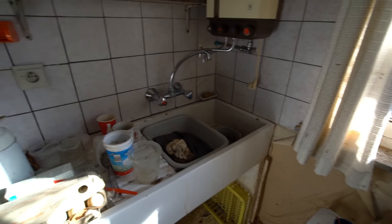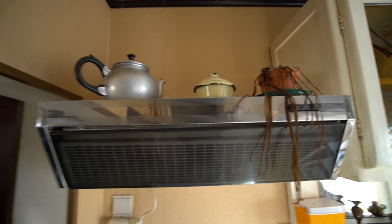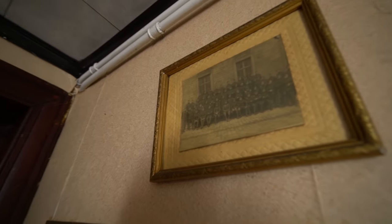Look how low the cupboards are. What even is that room? It's just a cupboard. No, it's to store stuff in, isn't it? Little sink. Smashed up. Weird contrast. Dead plants. Yeah, this is probably his regimen. Maybe she left. Maybe he died in the war, you know? Yeah. Maybe.